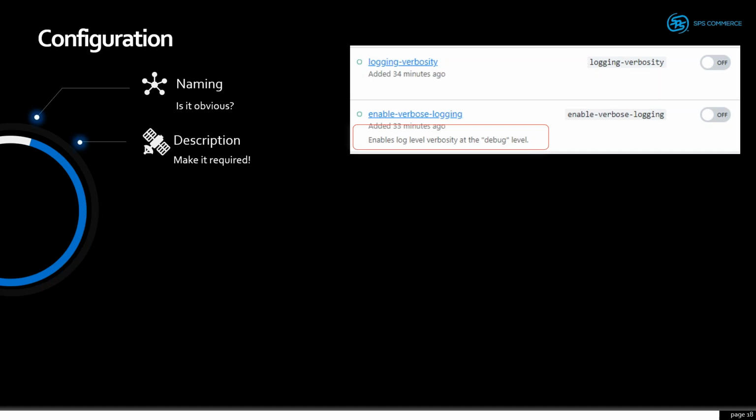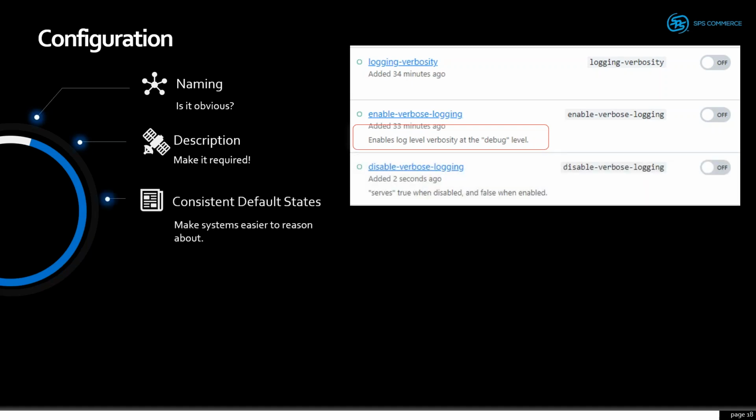Another one that I've thrown in here, which is problematic, is consistent default states, which can be frustrating. Let me break down this one scenario for you. You could change your enable verbose logging. You could call that disable verbose logging, and you could say that serves true when it's disabled and false when enabled. And that's a really confusing way to do it, and probably even very confusing when I verbalize it right then. Essentially, I just want to know the flag is true when I turn it on and false when I turn it off. You can rearrange that and be fancy about it, but I would suggest you just stick with consistent default states and consistent verbiage for how you want to apply it.